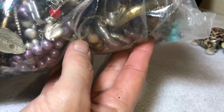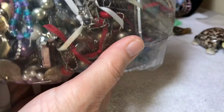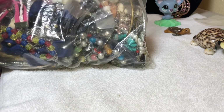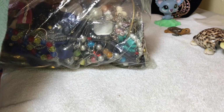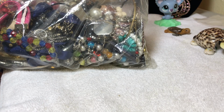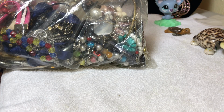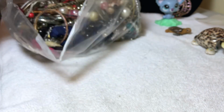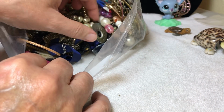And the lady does know her silver and all. She's got lots of sterling rings under lock and key in there without a price, but they are for sale. And my friend didn't even ask her how much they would be. So we'll just have fun enjoying this.